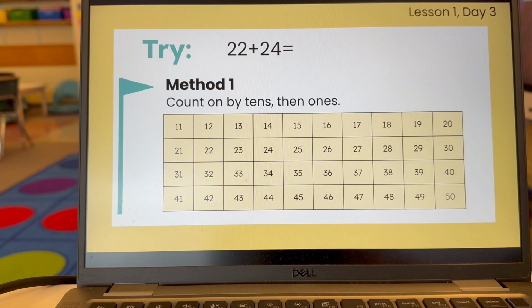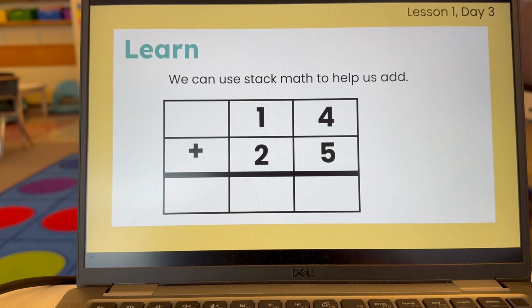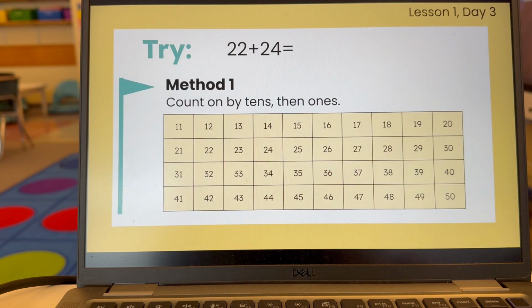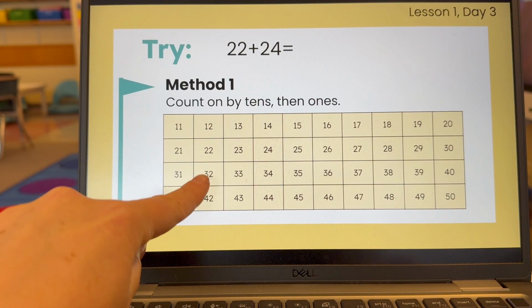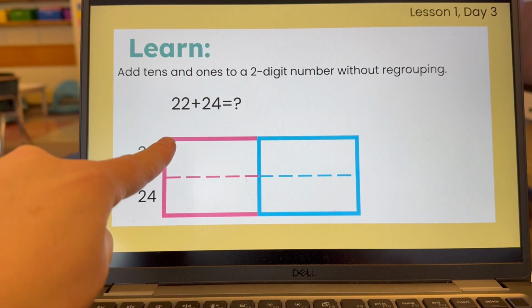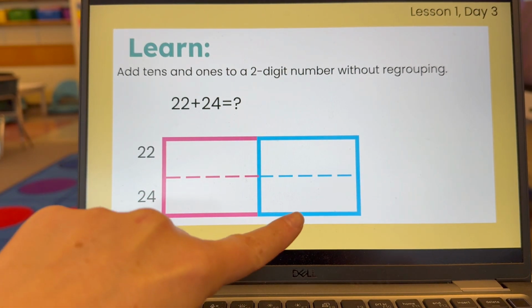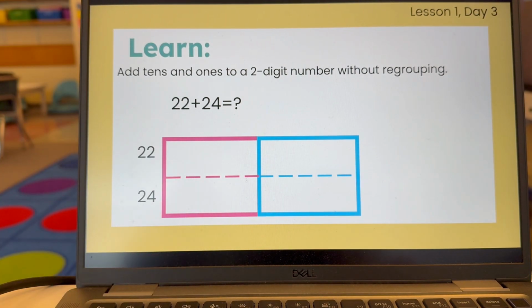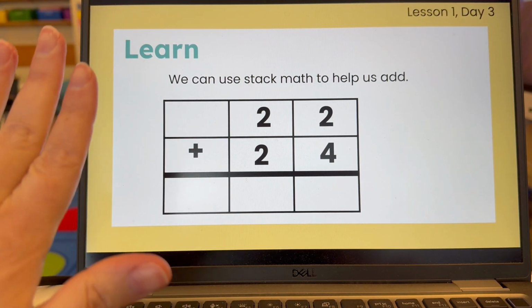So we have 22 plus 24. So this is where I'm asking for student input. During our learn section, I am modeling it, I'm talking aloud, I'm showing them how to do it. During try, I'm asking for student feedback. So for 22, I had somebody come up and show me how to solve it to get the answer 46. Then I had somebody come up, they drew the blocks in here, and then we added it together. We started over here to get 46. We also did stack math. How do we get 46? Okay, so we kind of did it all the different ways.